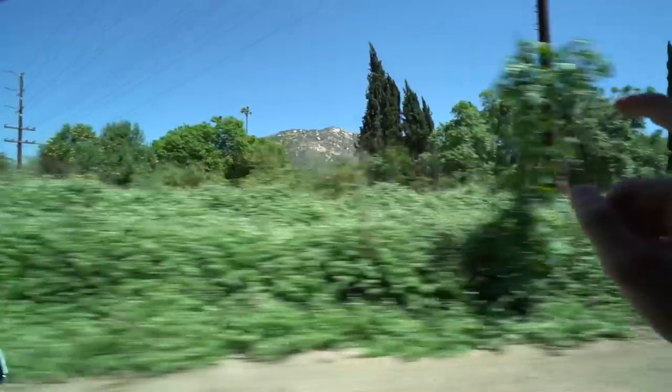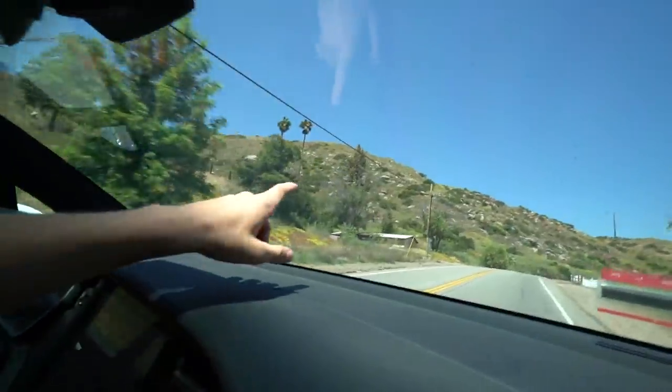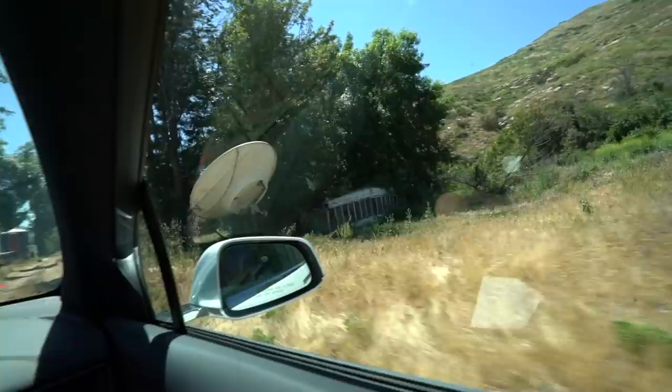Wait, does that say B? I think that building said B. I can't see anything. There's a bunch of them behind these bushes. Oh, I saw it. I saw it. That's B back there. That says B back there. What does it say on the left? What do these say? That says A. Here, go right. Go right. Go right. Look at all of this.